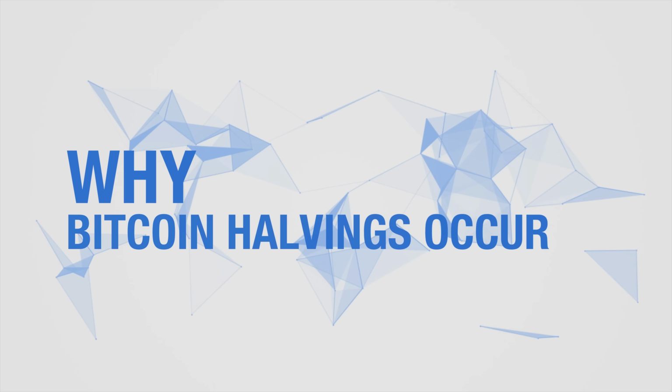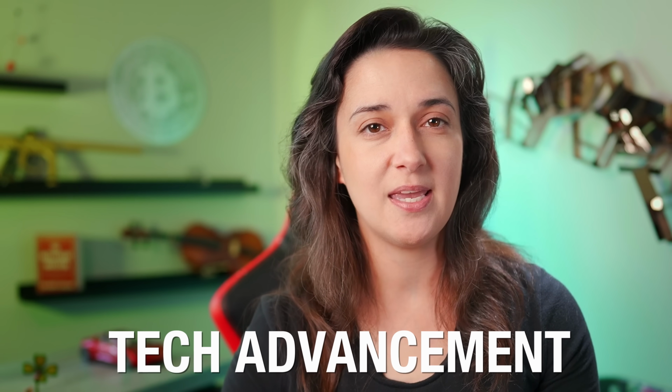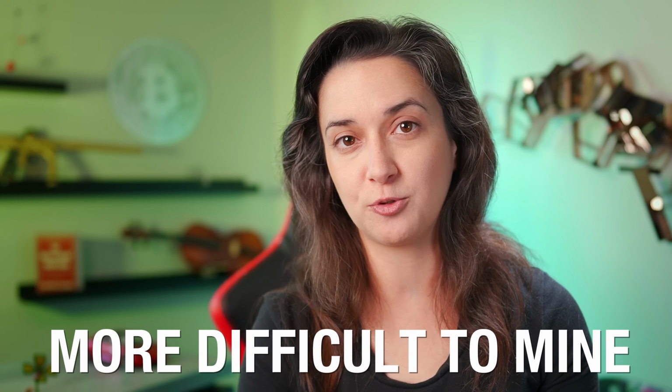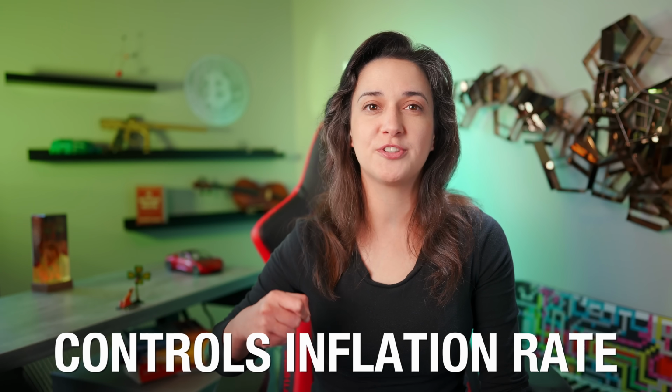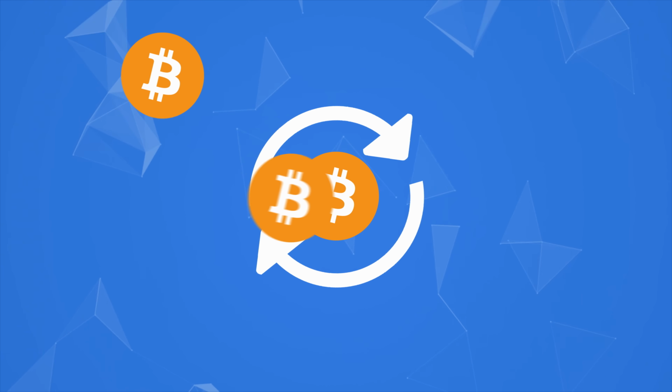Amazing. So why do Bitcoin halvings occur? Well, Satoshi Nakamoto programmed the halving of newly minted Bitcoin every 210,000 blocks to prevent inflation from decreasing the purchasing power of Bitcoin. And Satoshi also factored in the increase of technological advancement over time into Bitcoin's algorithm. So the faster new blocks are validated, the more difficult creating unique hashes for new blocks becomes. So having the amount of newly minted Bitcoin in segments controls the rate at which the finite or fixed supply of Bitcoin is titrated into circulation over time.